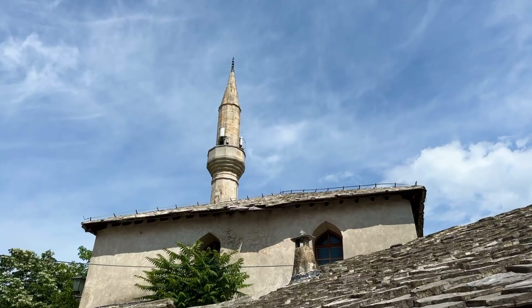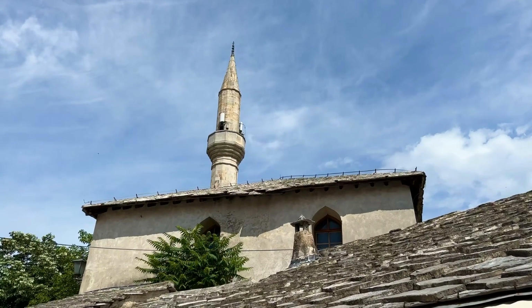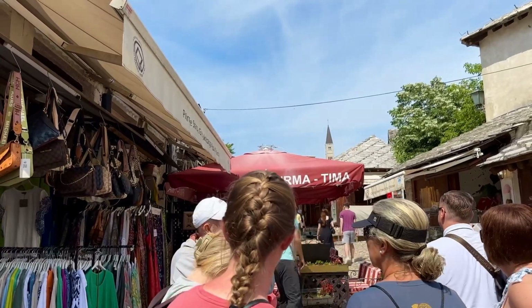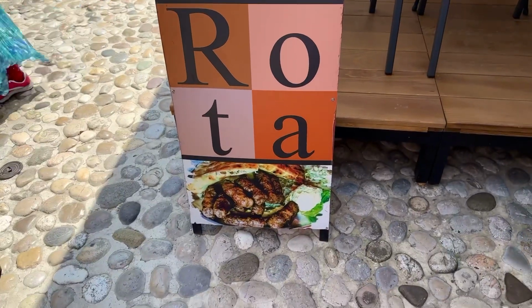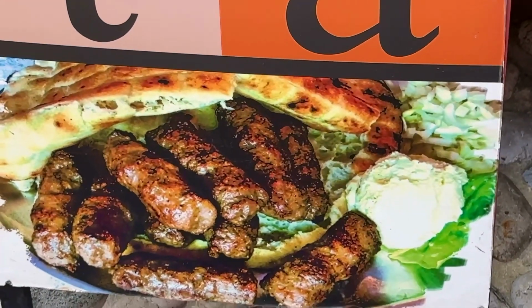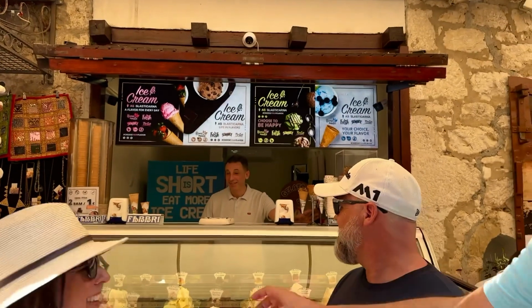Yes, for those who eat meat, this is the best place for you. So if you're looking to try some Bosnian cuisine, then this is probably the best place for you. It's also been rated as one of the best on TripAdvisor. So just a little tip for food over here. He also has the best ice cream in the city.